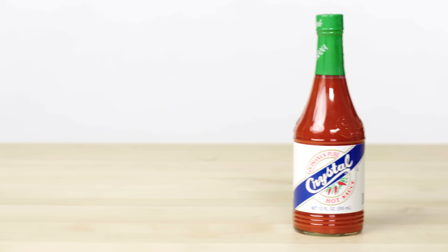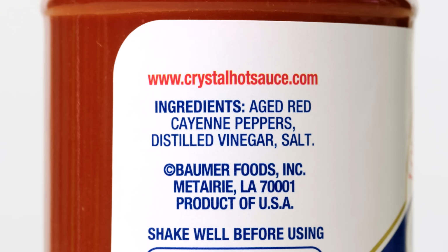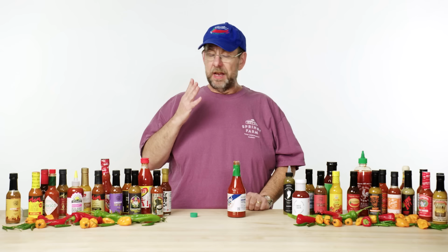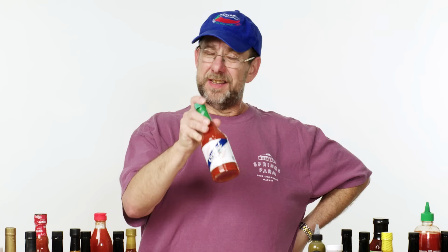Next, we're gonna go to Cristal. Aged red cayenne peppers, distilled vinegar, and then more salt. It doesn't have nearly the salt flavor that those other three do. This is probably the best tasting of the table sauces.